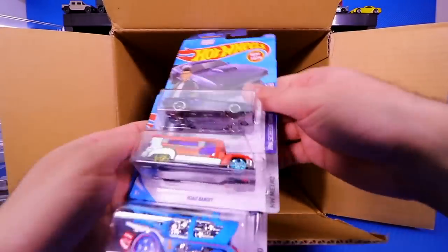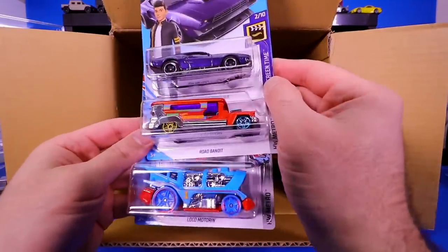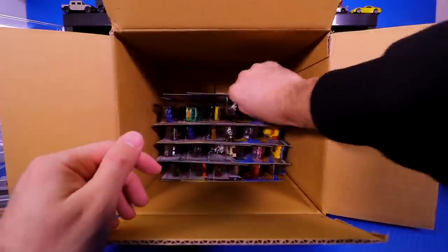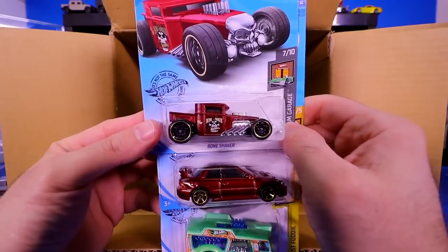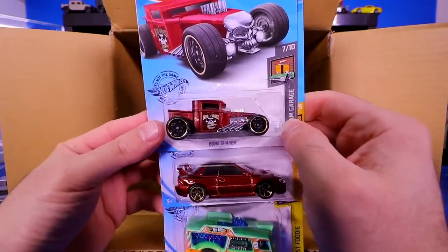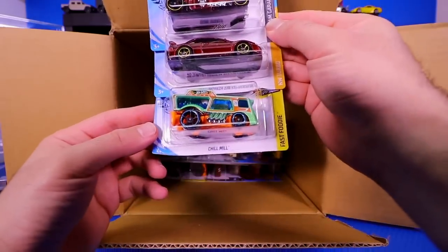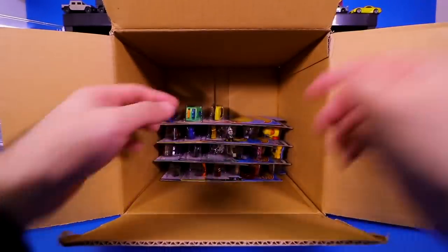What else do we got up here? We've got another one of the Ion Motors Thresher. We've got the Road Bandit and the Loco Motorin, Thomas the Train. And we've got Bone Shaker. That looks to be a new color variation of the Bone Shaker. There we go. Always good to have extra Bone Shakers. There's another one of these Subaru Imprezas and the Chill Mill. All right, put those down.